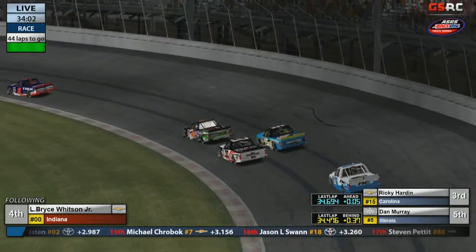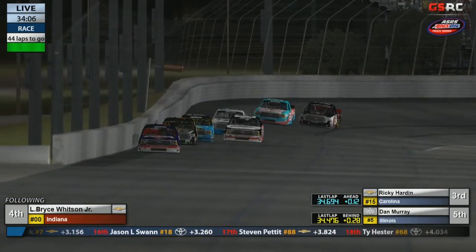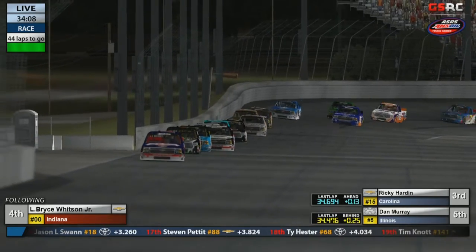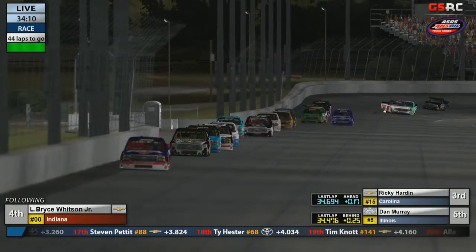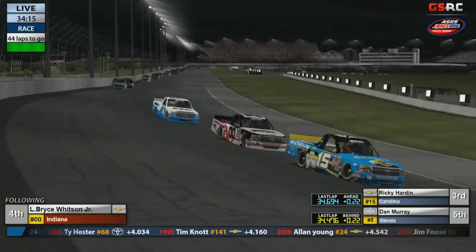Not going to happen there. Oh, wait, he gets a run on the exit, but obviously he doesn't have the ideal racing line. He can't use up all the track on the exit because Ricky Harding is there, and that means Ricky is able to temporarily retain third position.